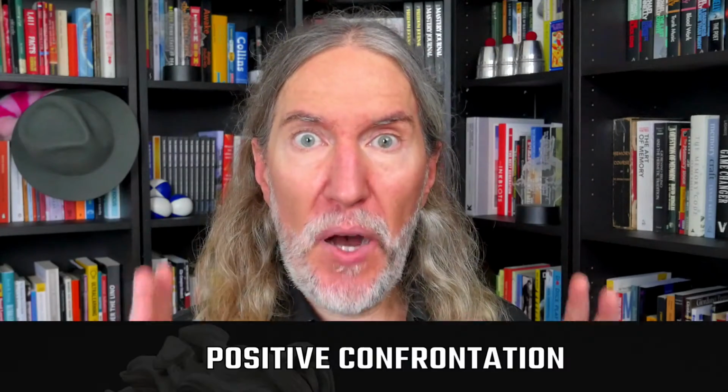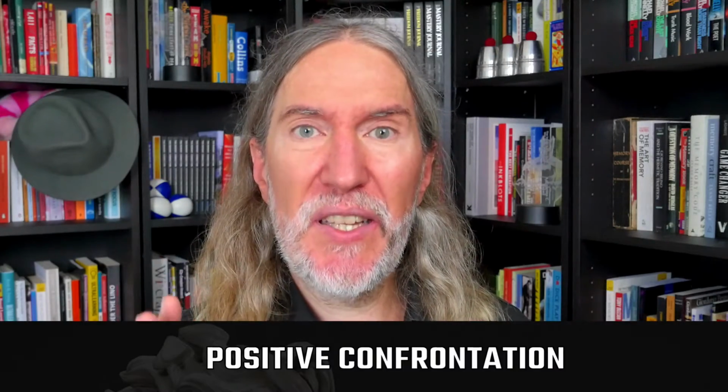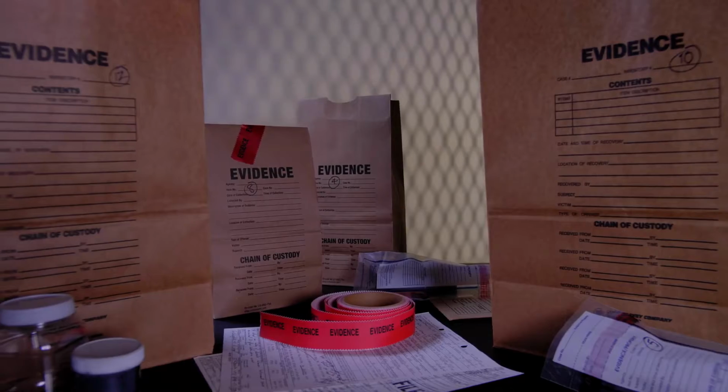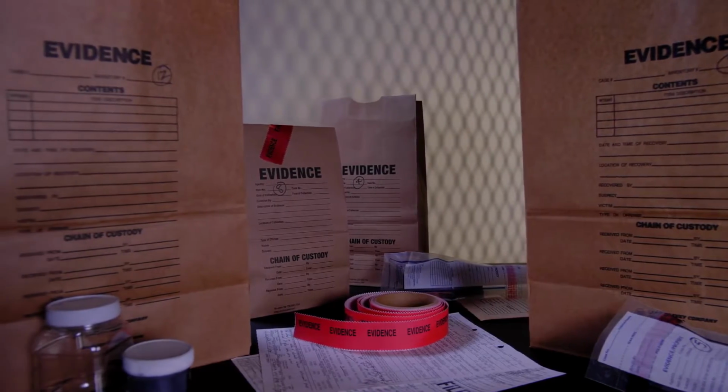The next step is positive confrontation, showing the suspect the evidence that demonstrates their guilt. And this is where having your timeline memorized and all those other details well accessible in your memory is going to be very, very useful, because you're going to be able to say it as it happened. Now, they may use other things, such as photographs.